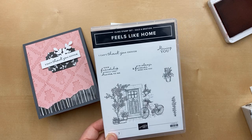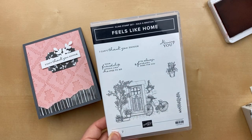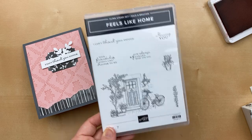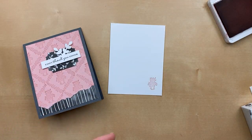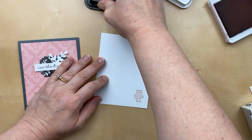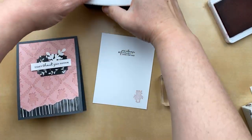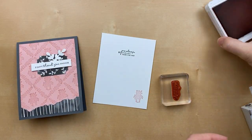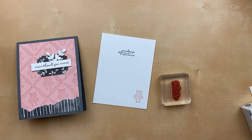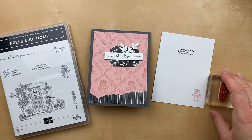I can't thank you enough. And then you could do your friendship feels like home to me, or I'm always here for you. I kind of like that on the inside. I'm always here for you. So let's just add that right in the center. Okay. Easy peasy, clean and simple, and a card that doesn't have the door in it.